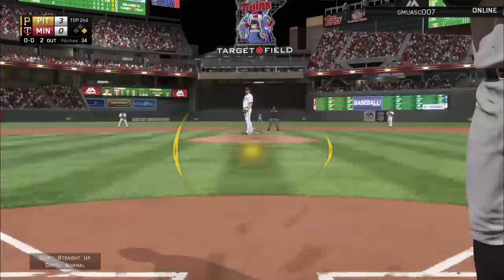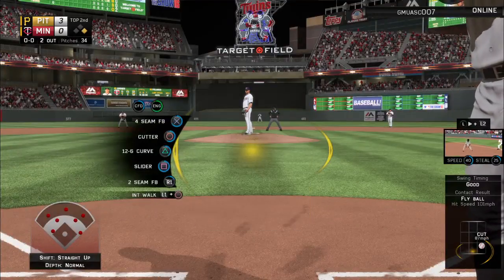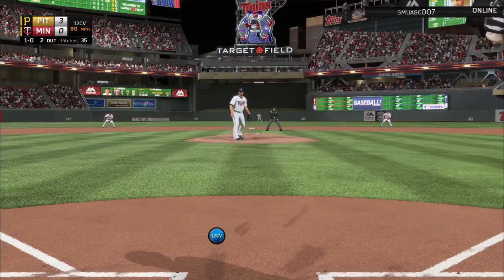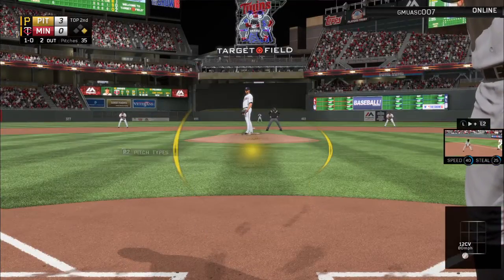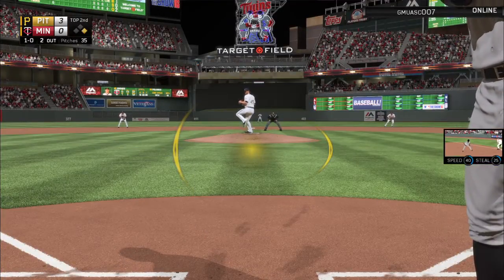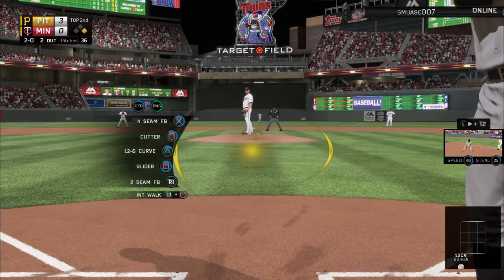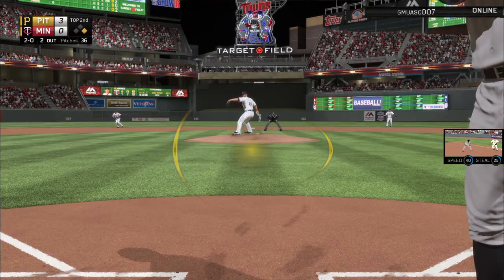Gregory Polanco is into the box for his second appearance. 0 for 1 with a flyout. He'll start in with a breaking ball. Too low that time. It's ball 1. He's got to start finding ways to throw that curveball for strikes, because if he doesn't, guys will keep taking it and wait for the fastball.